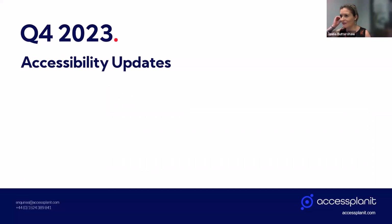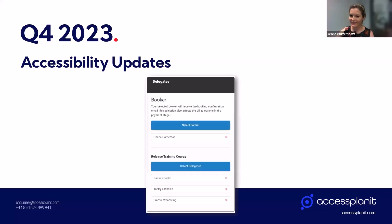Well, I know I've been talking about these two for a while, but they are live now. So we had 2 accessibility changes included in the latest update. The first of these is a change to the red X icon that you can see here. This is available when you're in the checkout basket, in the booker and delegate selector areas. Previously, you weren't able to tab to it using a keyboard, and now you can.